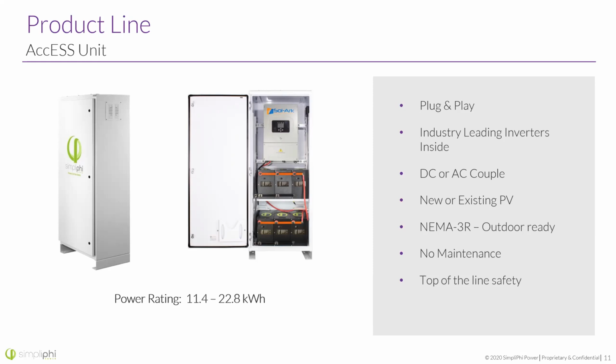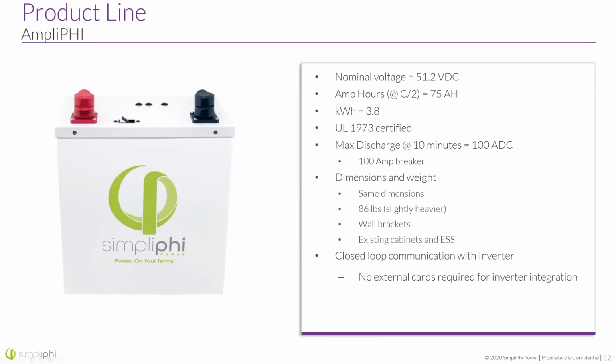And it's in this NEMA 3R enclosure, so you can stick it right outside. Okay, and our newest addition to our SimpliPhi product line is the Amplify battery. Looking at the specs up front, it looks very similar. Still a 3.8, only comes in 48 volt. UL certifications are the same.